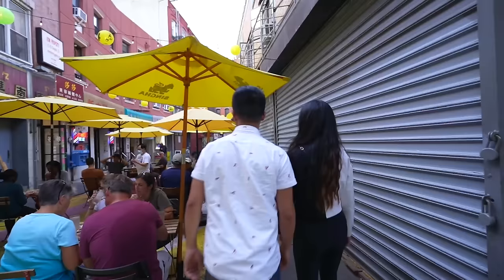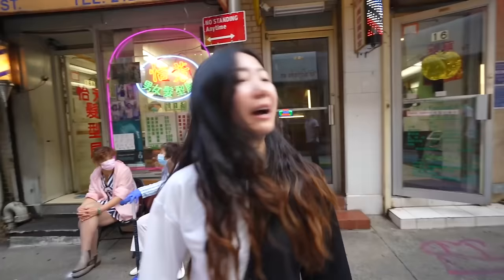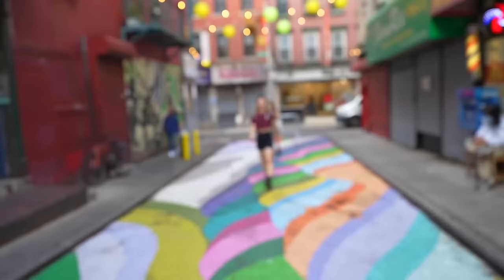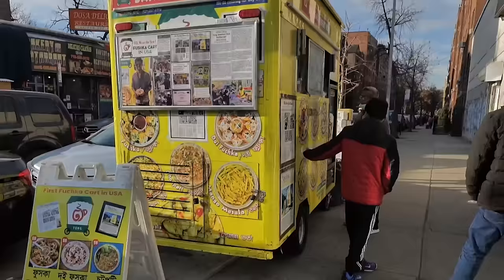There's a lot of food places, a USPS, and this haircut. Your $5 spot. Oh, we're gonna stop by your $5 haircut. I'm in for this. I think it's absolutely crazy how this street had some of the most murders in U.S. history here on Doyers Bloody Angle, and today it's so colorful and full of restaurants. I would pose right here too, just like that girl. Of all the street food I've ever eaten in New York City, this may be my favorite.